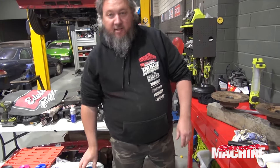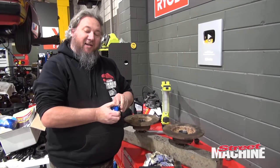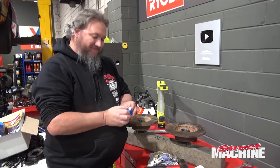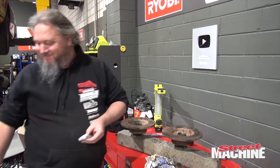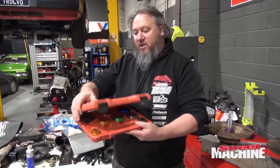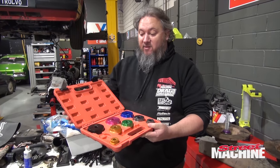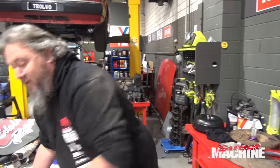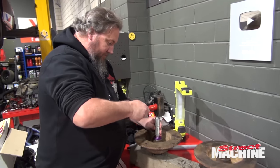So let's put some fresh cups in these things, and then we can go get them machined. This is what my life is like. So just using our little bearing and seal driver kit from here in Forbes. It's got a lot of use lately, I've got to say. So it's a perfect tool for doing this.